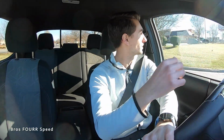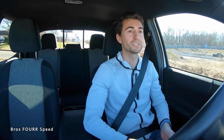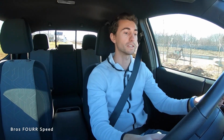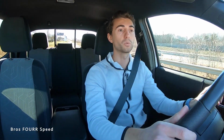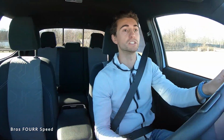It drives kind of like a truck. You know, it's not going to be the best daily driver vehicle. It's not like a nice SUV is. So it drives like a truck. You know you're buying a truck when you get this thing. But overall, really no complaints. You know, the steering is nice and light. The brakes do a really good job. Just a good overall truck.